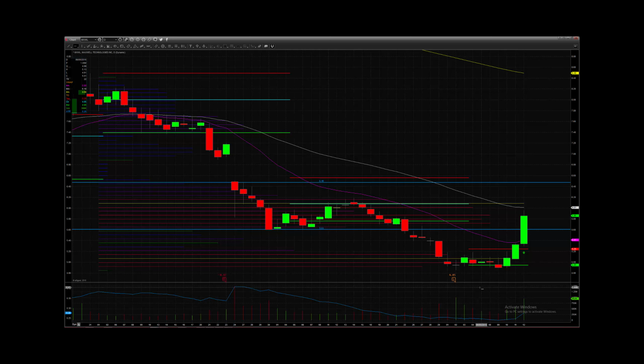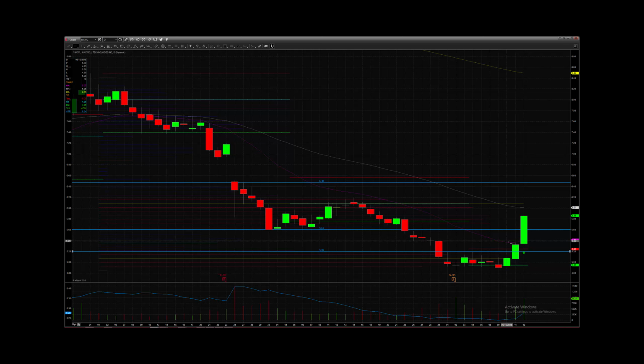Now, I was alerted to it yesterday. You can see the ascending volume pattern is what we like to see, increasing relative volume at a breakout spot, which shows that buyers are coming in to take control. We got candle over candle continuation. Each day we're making new highs, and we're closing above the old ones.